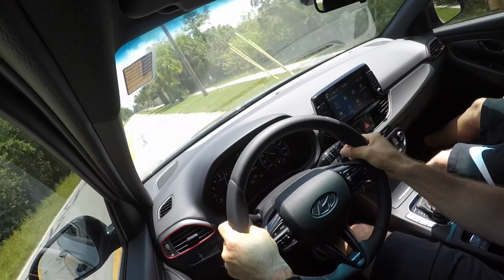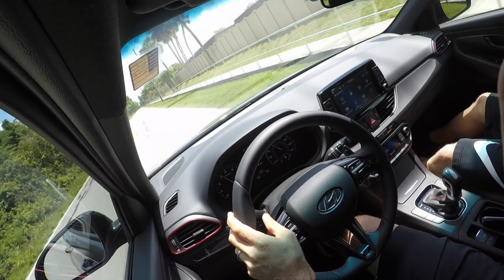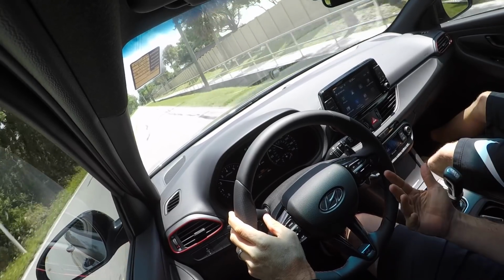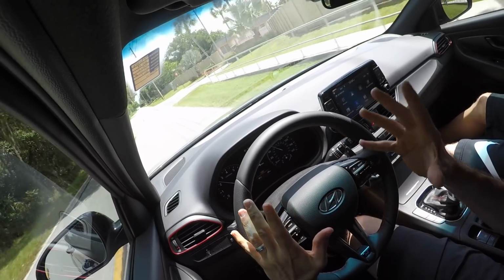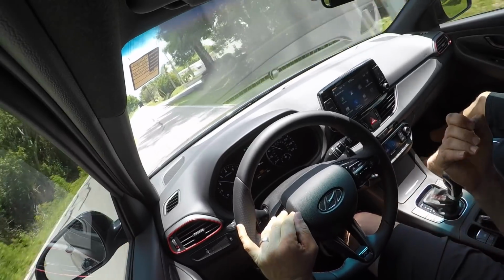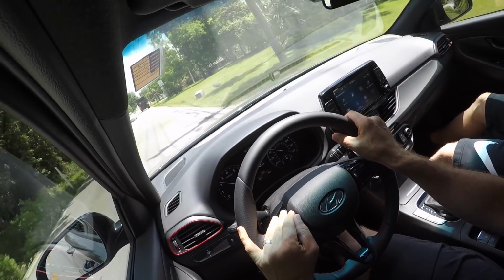I really think that Hyundai has done a great job with this N Line. It's a good middle ground between the full-blown N and just a GT Sport. I wish it had a little bit more power. Wish it had a little bit larger brake rotor. I think that would pay big dividends, but overall a fun car to drive, and at an affordable price, which is the biggest factor. But we're gonna do a little bit more driving, so give us one more second.